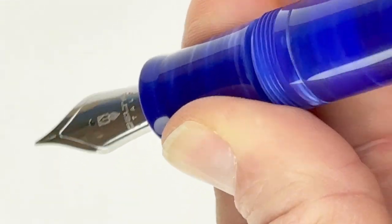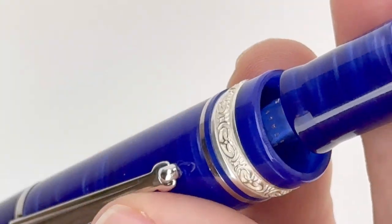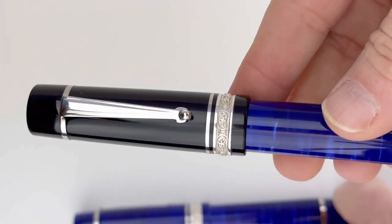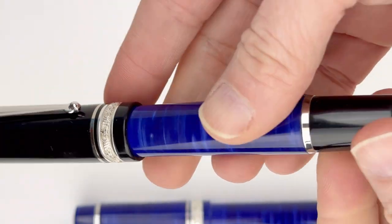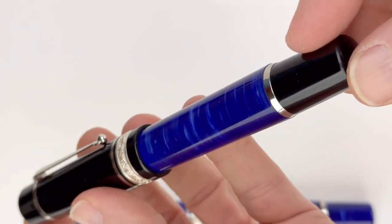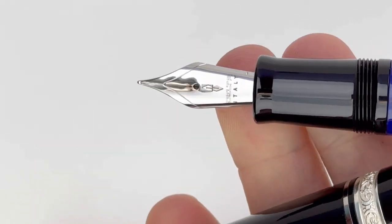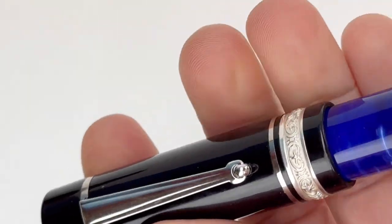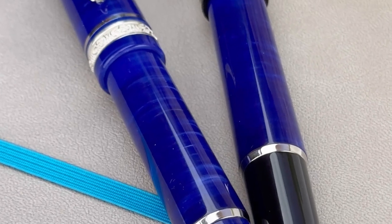The filling system is a cartridge converter, compatible with any standard international size cartridge or converter, and it does come with a converter already in the pen. Here's a look at the lapis lazuli black. Each of these limited edition exclusive Deltas is fitted with a stainless steel number 6 nib, plated to match the trim. The pens do have a threaded cap, and they are postable.